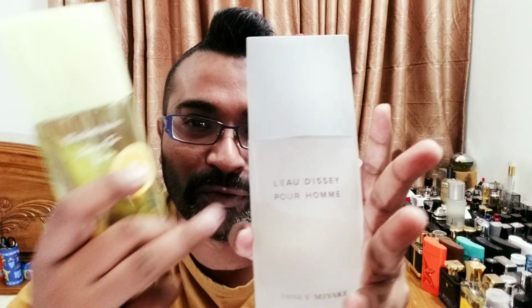If you know L'Eau d'Essai, this one also has a very strong yuzu note. But what you get from that one is very pleasant. It's really sweet, sharp, I don't know, just a very sweet floral citrus. So there's no absolute connection between these two. This one is kind of off-putting to me, and that's the reason I got rid of it. This doesn't work for me actually.